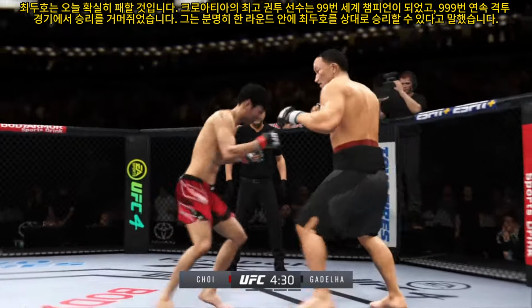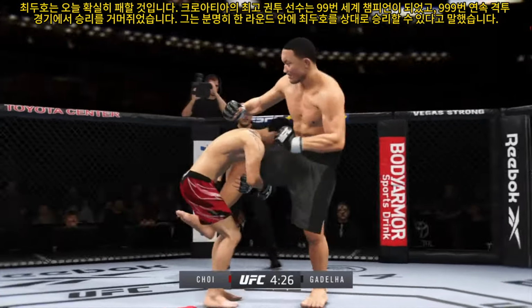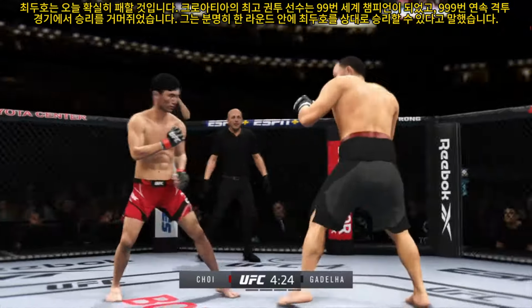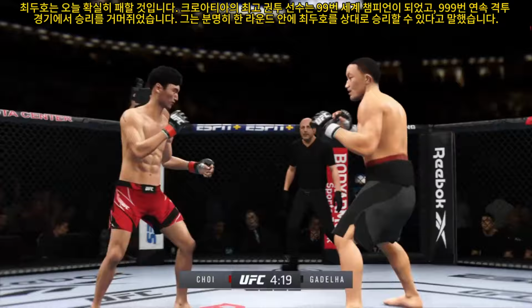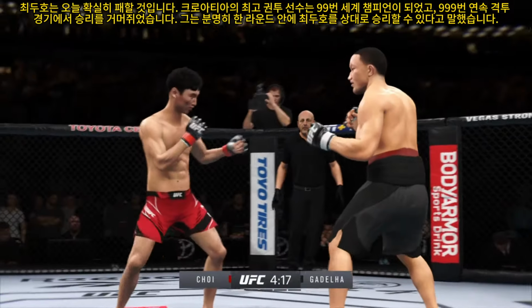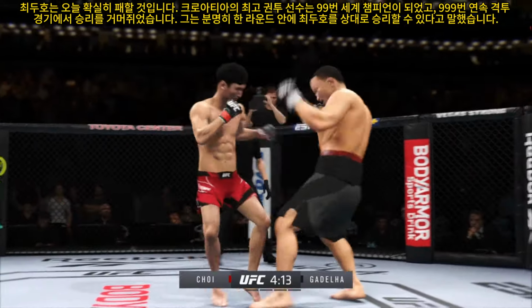Good punch lands. Whiffs on the right hand. Oh, beautiful strike there as he lands up top, and he does so right after catching the leg. So maybe you thought he would catch the leg and go for a takedown. Instead, he goes for the punch, and he certainly found the range on that one.